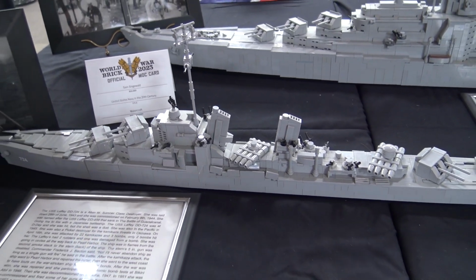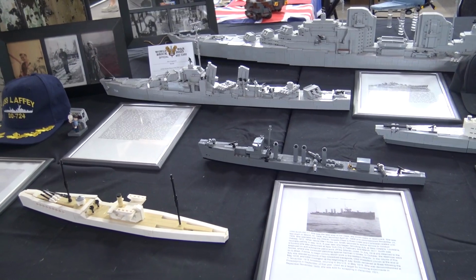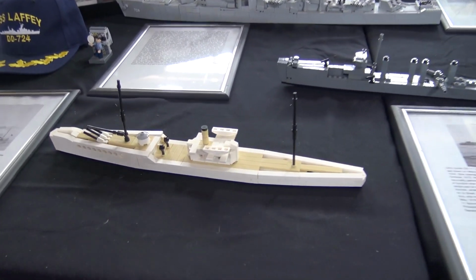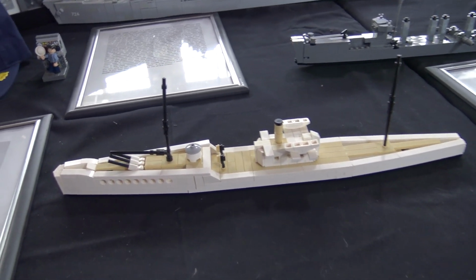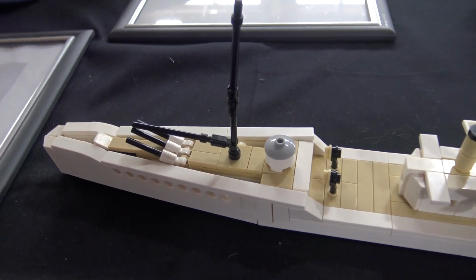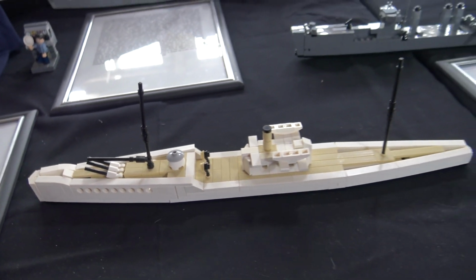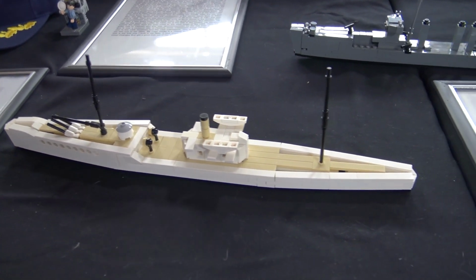Yeah. Something that's cool here is with the array of ships you have, you've got different scales and sizes. So take us through some of these smaller models in the front here. Okay, a lot of these are different eras. I have the Spanish-American War here with Vesuvius. That's the word. I always mix it up. That's okay. Vesuvius here is a dynamite gun cruiser.